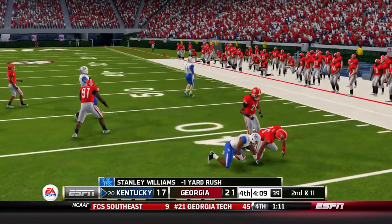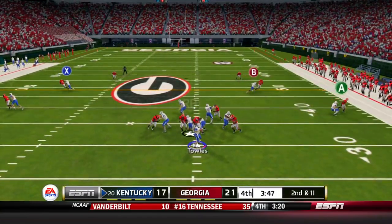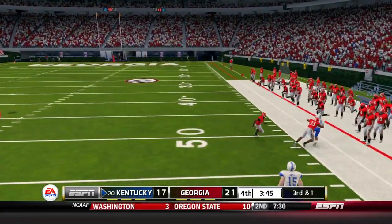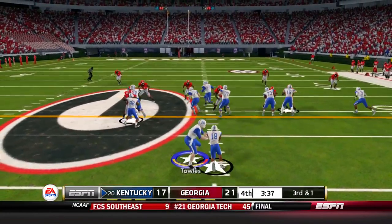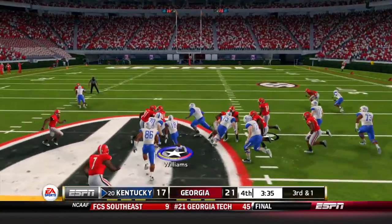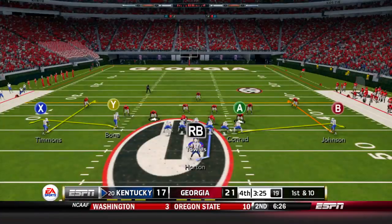Right here we go with the speed option. That clearly does not work. So now it is 2nd and 11. Patrick Toles dropping back. He's looking for Garrett Johnson, who makes a reception. And now it is going to be 3rd and 1, you guys. We're going to hand it off to Boone Williams up the middle. He will end up picking up a 1st down and more, a gain of 9 on that carry.